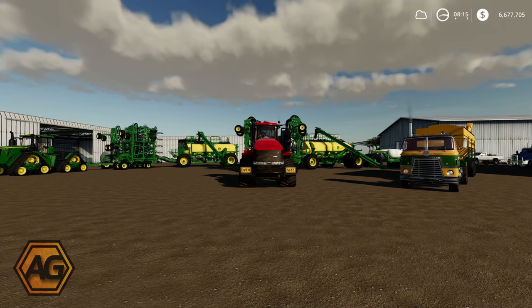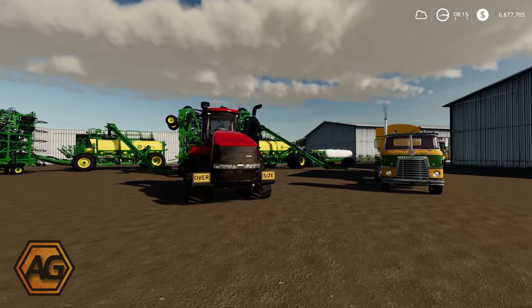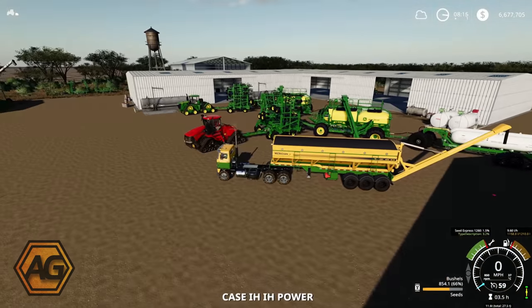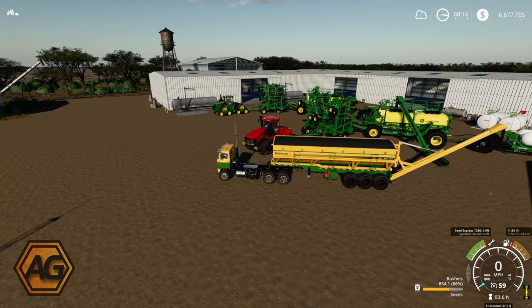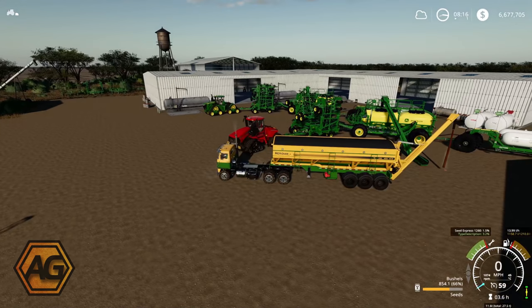Alright, good morning everyone. Welcome back. We are out here with the planters and getting them all set up. So got the seed tender out here, got some seed in the back of it. I just need to get it positioned correctly next to the fill point. I think if we just pull forward like that, I should be able to swing that round, and hopefully, gone a little bit too far. If we back up just a touch, oops, I had it right there, back that way, there we go.